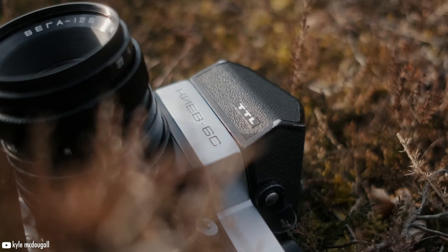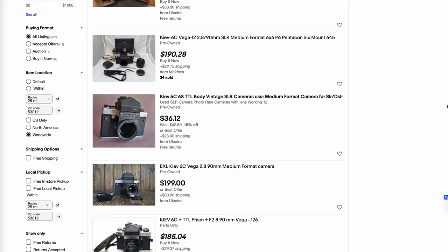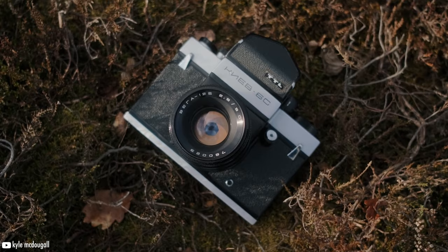Going up to 1/1000th of a second and allowing for a TTL viewfinder, it truly is probably the best medium format Soviet camera and comes in an extremely affordable price for what you're going to get. For around $160, you're getting an incredibly cheap 6x6 that mimics one of the greatest historical cameras ever made. There are numerous lens options that are pretty affordable as well that give you a variety of different focal lengths.